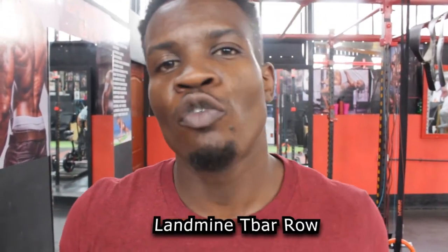So we have moved to our next exercise, which is a landmine T-bar row. For this exercise, what we'll be doing is a progressive overload. I've started with a 15 kg, then I'll be adding slowly, then we'll be going heavy. So guys, let's go, let's see how heavy I will go on the landmine T-bar row.